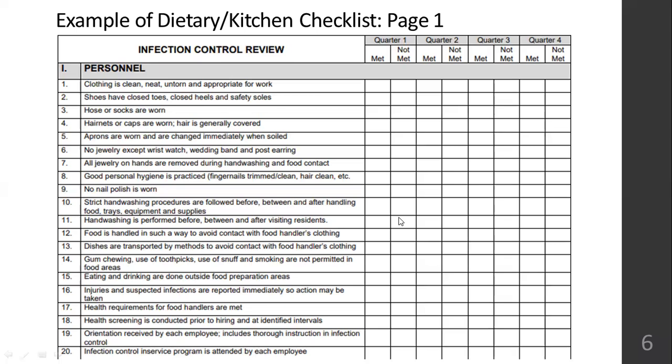Chewing gum, using toothpicks, smoking, it's not permitted in the food preparation areas. Eating and drinking for the staff is done outside the food preparation areas. If you suspect any infection among your working employees, immediately it has to be reported.